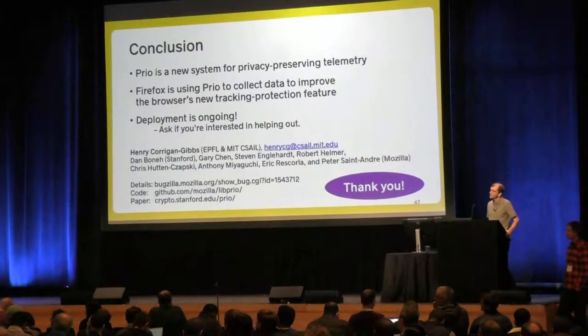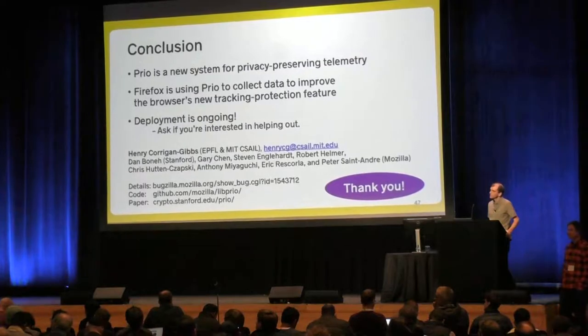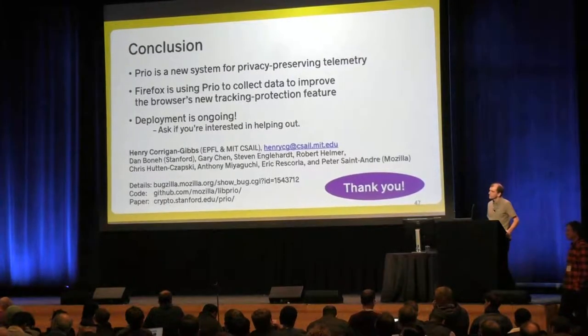Thanks for the talk. In this Prio ecosystem, is there any space for more advanced functionalities as opposed to just aggregation? Like, does Firefox need those? So you're asking about more interesting aggregate statistics than just sums. Yeah, absolutely. So we've looked at things like computing linear regression over data held at clients. And the system can actually support that without too much work. I think the really interesting question is whether you can do things like more sophisticated machine learning, training machine learning models over data that's held in distributed fashion by the clients.